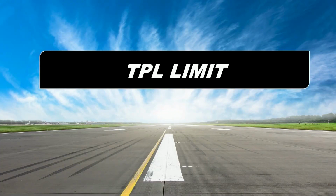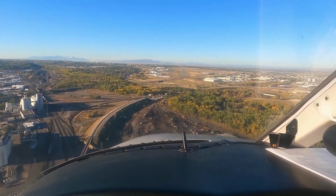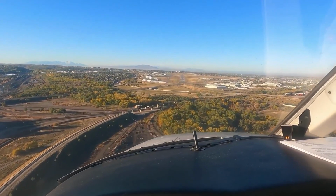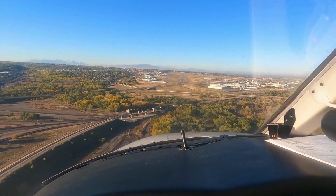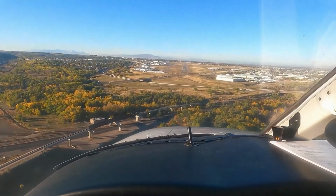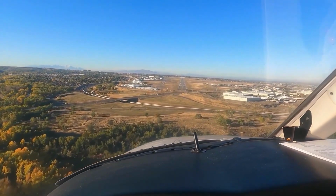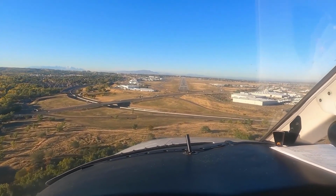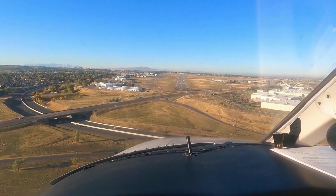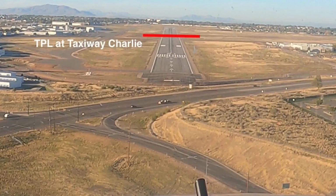Okay, TPL limit. Start this one at 500. Way long, so we're going to take like a 20-minute break. So 500. 500, stable. Airspeed looks good, glide path looks good. Main point. TPL's taxiway Charlie. Okay, TPL at taxiway Charlie, there it is.